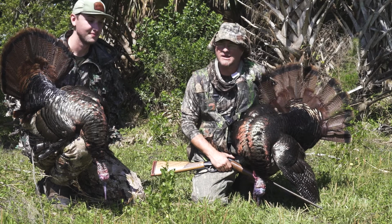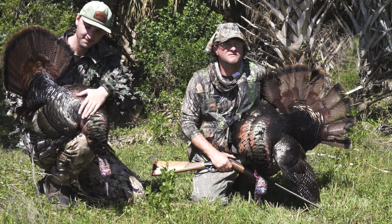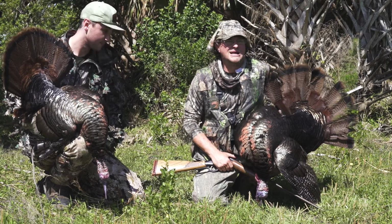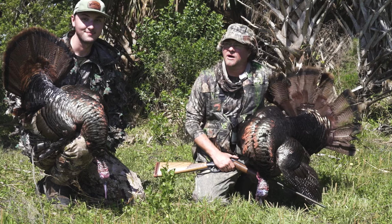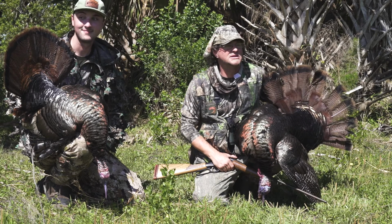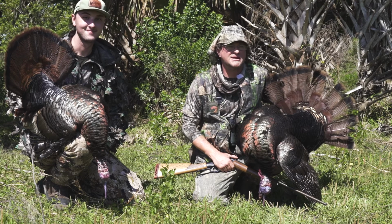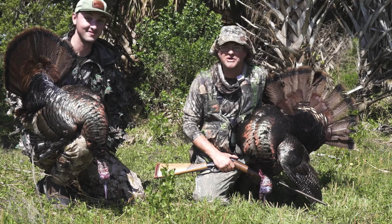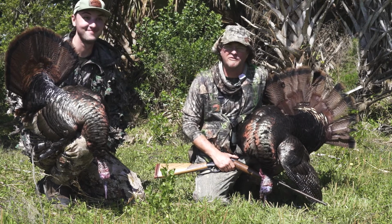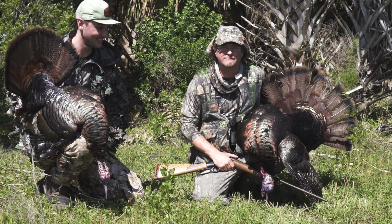They stopped gobbling around 8 o'clock in the morning, and we just thought about all the possible scenarios, read the clues that we were given, and decided to set up on this spot at about 10 o'clock in the morning. We had a jake out with a hen and did some soft clucks and yelps, and sure enough, they started gobbling again within about 200 yards. It took about a minute and a half for them to close that gap. Looked up, and there's three gobblers about 12 yards on our right, and we managed to make two good shots and got a double here.